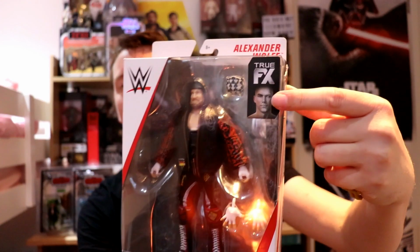This has the True Effects marking on the box. You guys in the Star Wars community don't know about this. This is what Mattel are doing. What Star Wars is doing is called photoreal tech with paint apps. Same sort of thing. They scan the faces or scan a photograph of that face and then properly apply the paint apps. Very cool. First time in the line, interchangeable hands. Oh, brilliant. I love it. Thank you very much, Goodies Toys.